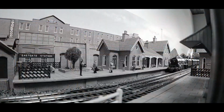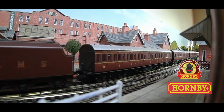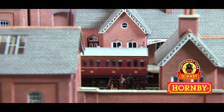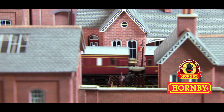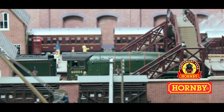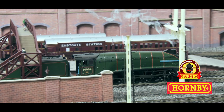Probably one of the most well-known names connected with the hobby is Hornby, and despite the trials and tribulations of business challenges through post-war years and economic uncertainties, the company celebrated its 100th anniversary in 2020. We caught up with Marketing Director Simon Kohler.